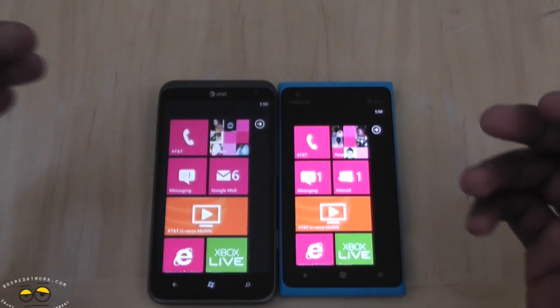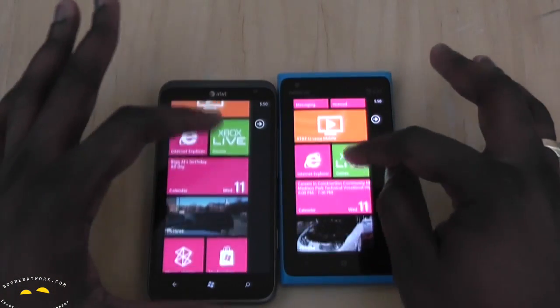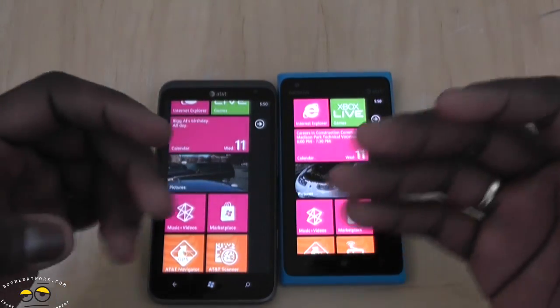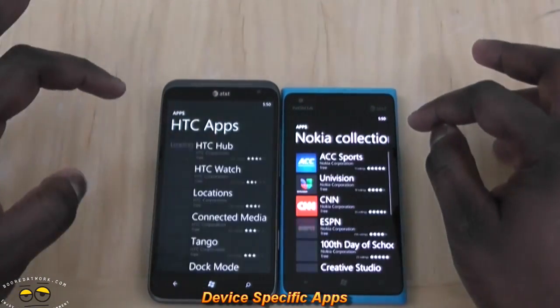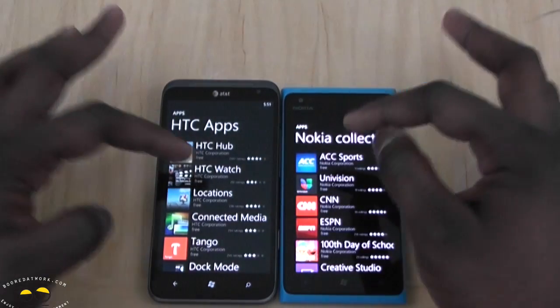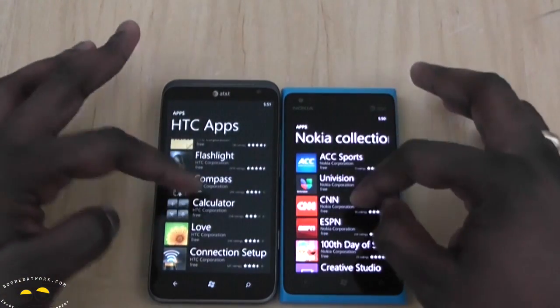So Windows Phone, there's not a lot of differentiation between the devices in the way they look, but one thing that all devices do have is their own sort of app store, app placement, and things that they showcase differently on the device. And we go into both marketplaces. You do have HTC apps, Nokia collections, and what you note there is that, granted, this has the hubs, this has HTC Watch, locations, photo enhancer, flashlight, compass.